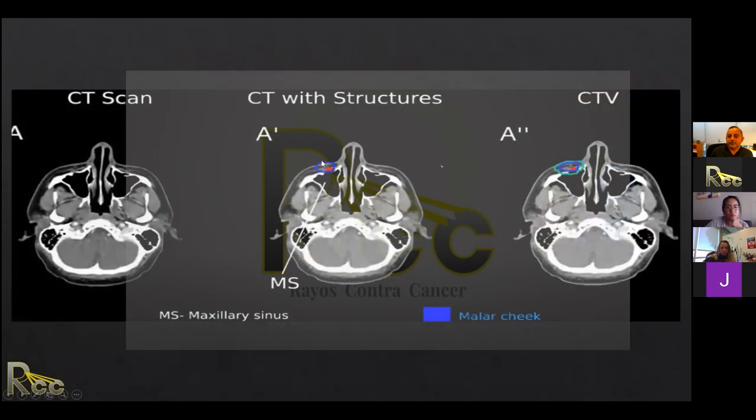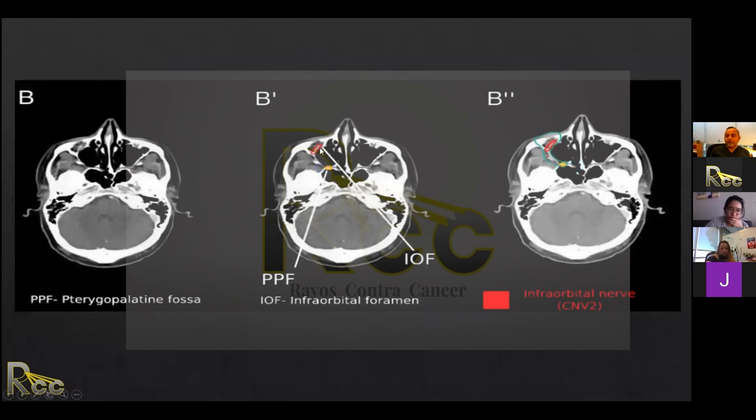Again, now just showing you some volume. So this is a patient with skin cancer. You can see here's the infraorbital foramen. You can see the nerve, CTV, some PTV volumes here. And then this nerve loops along, as I told you, the lateral wall of the maxillary sinus and goes into the pterygopalatine fissure. And so here you can see what these volumes often look like.